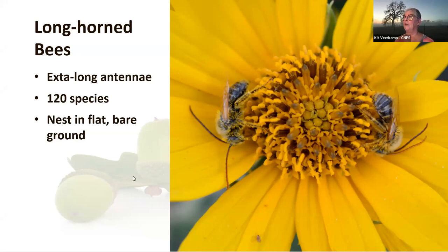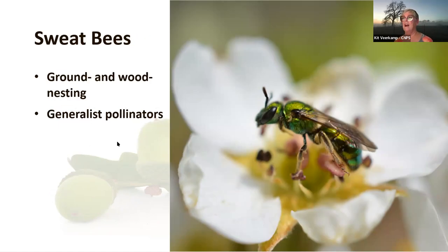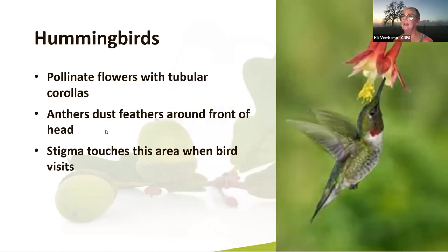The longhorned bees, you may see those on your plants, especially on the asters. The orchard mason bees, I know that they talk about the whole aspect of colony collapse disorder, and oftentimes orchardists are not able to find enough hives to pollinate their orchards. If you can promote the orchard mason bees to nest nearby, they are actually even better workers, more effective pollinators than the honeybees are, as you can see here. Our sweat bees, these are oftentimes the blue or green metallic sweat bees you'll notice around, and they're a generalist pollinator. The hummingbirds, just through their very act of collecting nectar, pollinate the flowers that they collect nectar from.